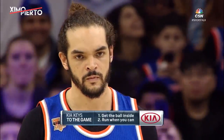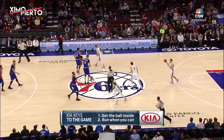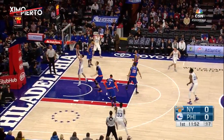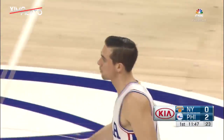Well, the bottom line against this Knicks team is you got to get the ball inside, go right at Porzingis. At times, he's not their low post defender, and then run when you can. Get out and get some easy buckets off of this early offense. Early offense for the Sixers as we are running tonight.